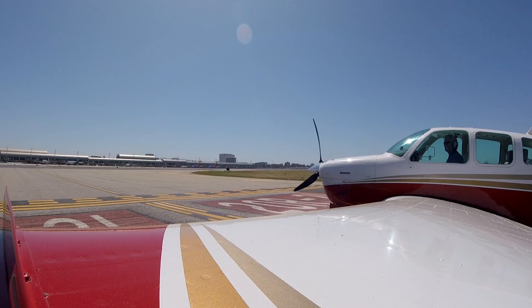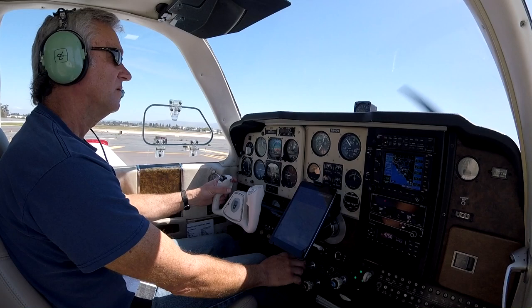Bonanza 4 Golf November, runway 20 right at Kilo, line up and wait, traffic 6 mile final. 20 right at Kilo, line up and wait, Bonanza 4 Golf November.